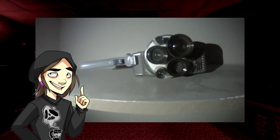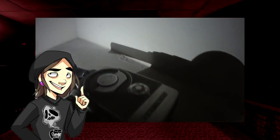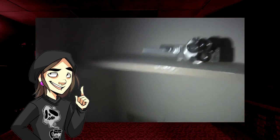I'd say this is probably the camera that most, if not all, of the Super 8mm footage was shot on. It's always nice to have a smoking gun, and it seems we've finally found it. Our investigator moves away from the camera and begins hearing loud banging noises from the other end of the house.